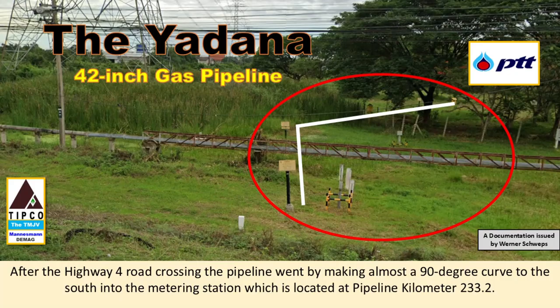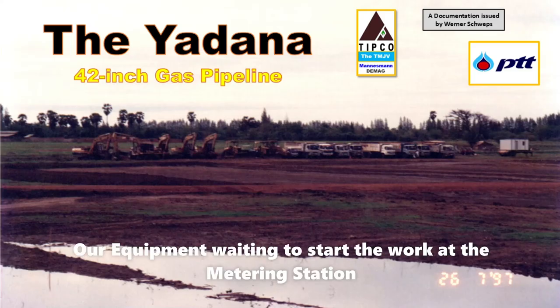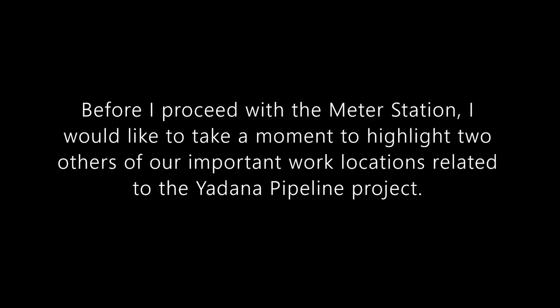The 42-inch pipeline went after the Highway 4 road crossing by making an almost 90-degree curve to the south into the metering station, which is located at pipeline kilometer 233.2. We could only start with our civil work activities, namely the earthworks backfilling work on the metering station, on the 2nd of August, 1997, and we, the Tasco Mannesmann joint venture, were in a hurry to get the work for PTT done. Before I proceed with the meter station, I would like to take a moment to highlight two others of our important work locations related to the Yadana pipeline project.